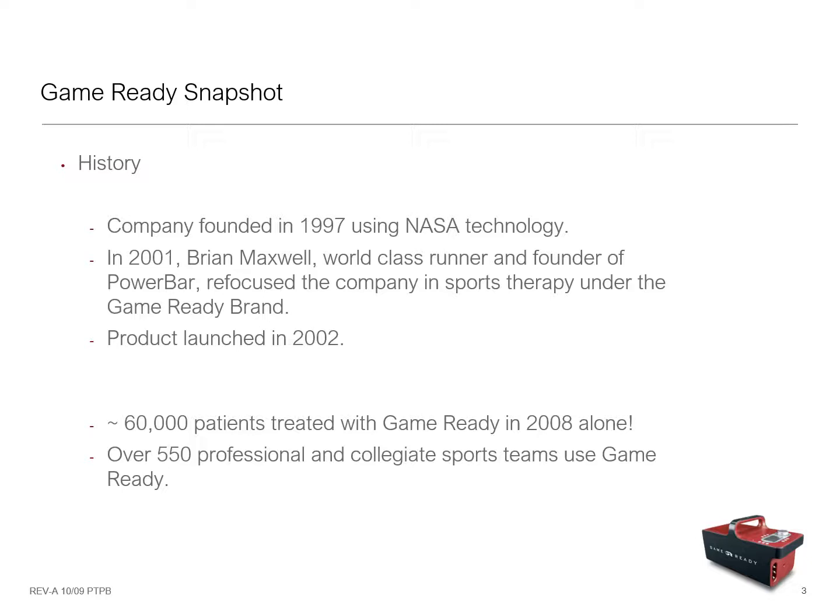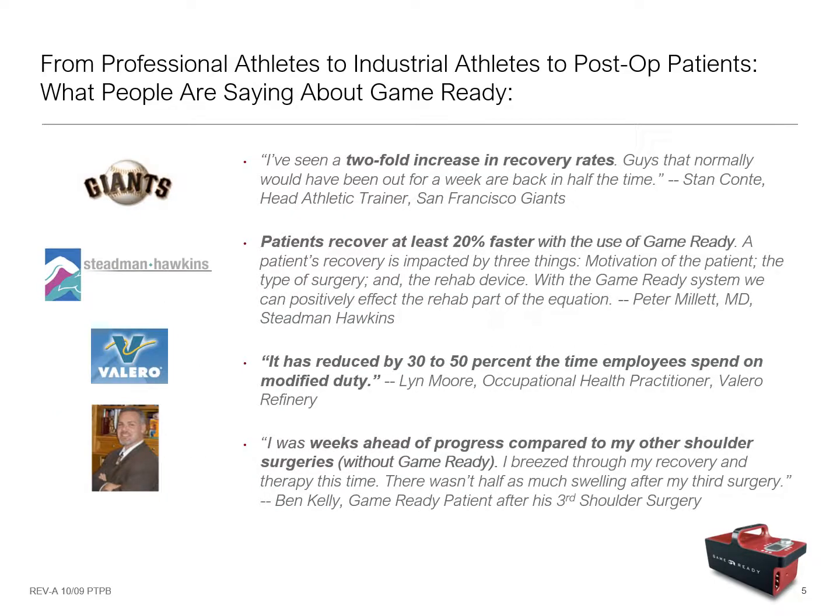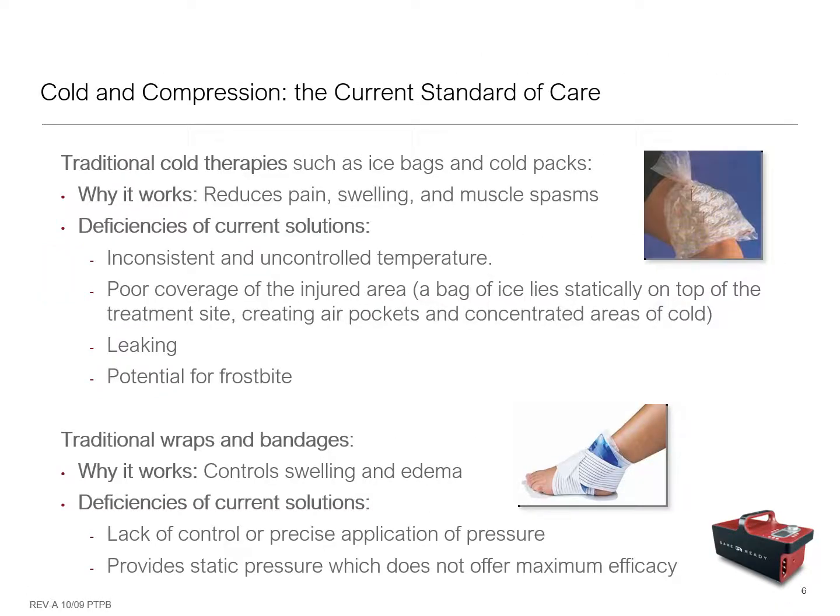Over 550 professional and college sports teams use Game Ready, including right here in our own town, UNLV. So pro athletes, pro teams, universities, even clinics are now using the Game Ready system itself. Here's a couple testimonials on it.